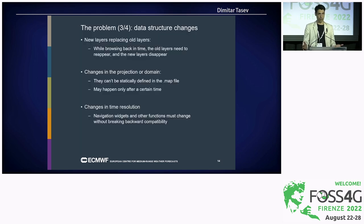Then we have another problem: we may have introduced new layers, but the old layers need to stay. So for example, going back to the example of the configuration file in MapServer, we cannot keep one single version of the configuration file, because when you have a new layer, it will only be visible when you browse in time after the date when you introduced it, while the old one is visible only before that date.